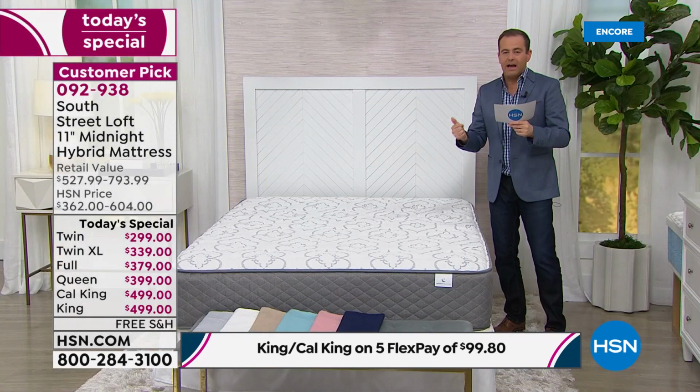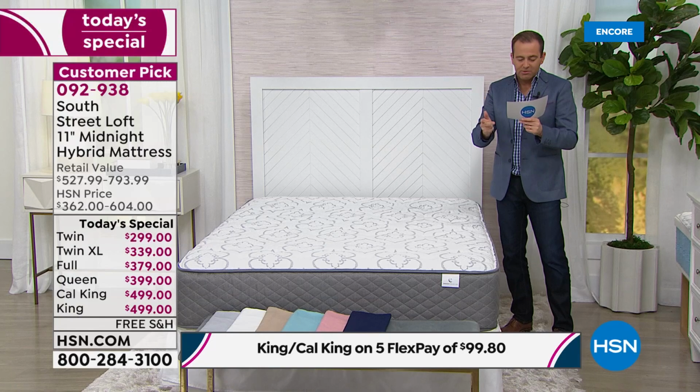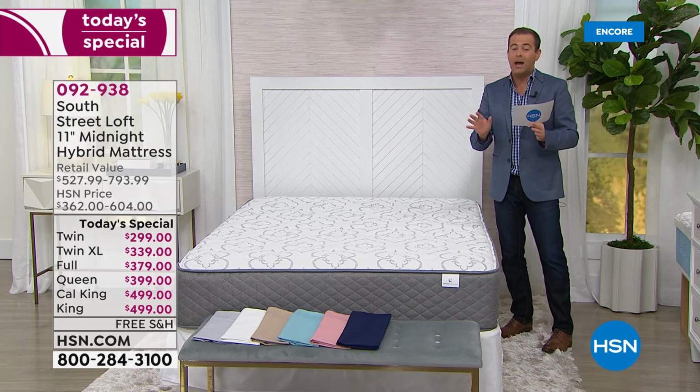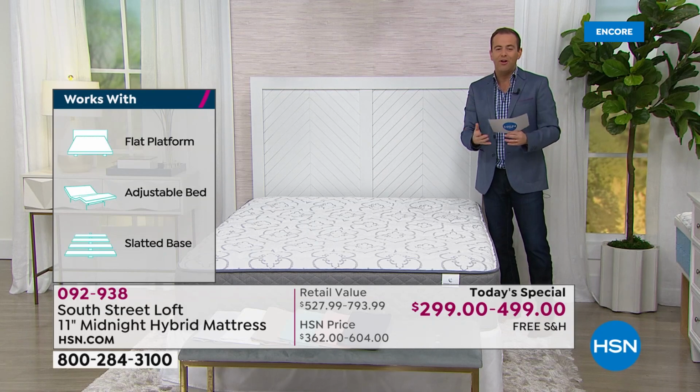Real quick, out of the gate, people always ask what beds can it be used on. Flat platform, adjustable base, slatted base, absolutely. It works on all of them. There is no weight limit. I get that question all the time. So there's no weight limit. You don't need to flip this or turn this. A lot of people always wanna know that.